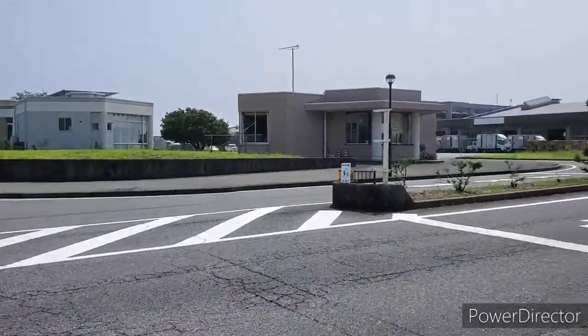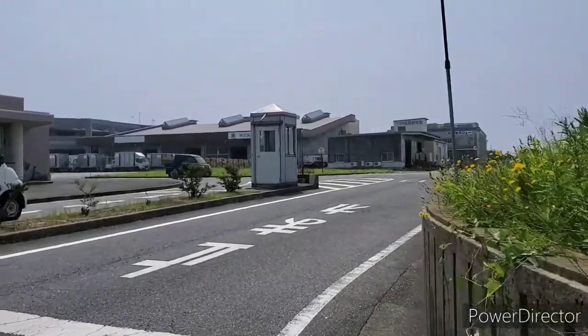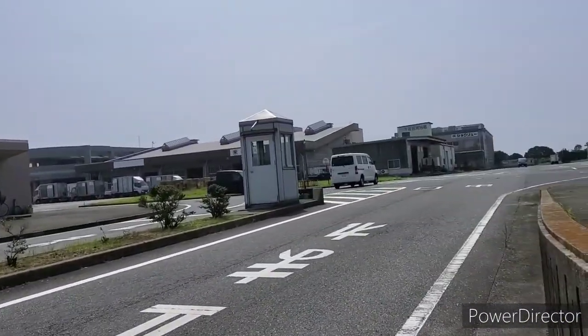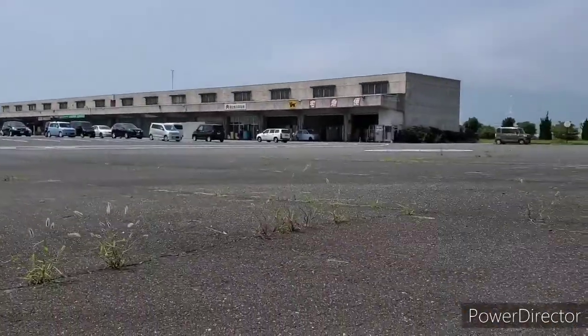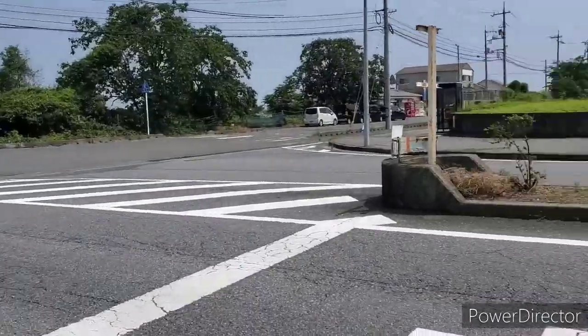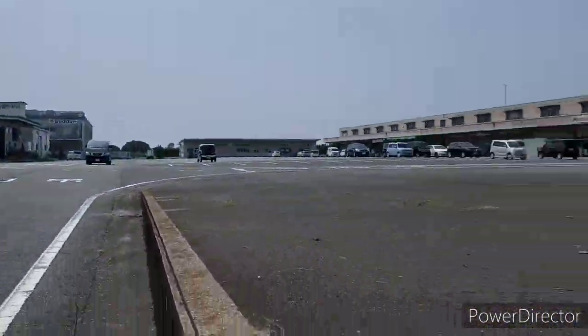So this is where a lot of the produce goes, and a lot of the packaging and stuff. Almost like fresh market stuff, like the ones you see in the Philippines, but instead it's more remote.